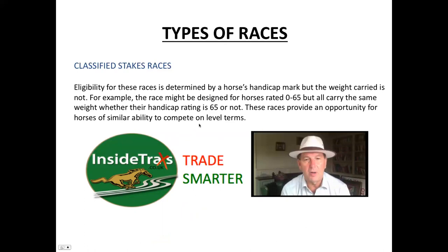That's fine. What you're looking for in a classified stakes race is improvers. So you're looking for a horse that has a handicap rating below another horse in that race, but the horse in the race with a higher handicap rating is exposed, and the one with a lower handicap rating is unexposed. That's the way in which you try and pick your winner. So, again, it makes a difference to how you go about your trading.